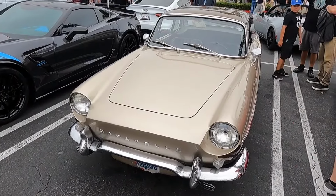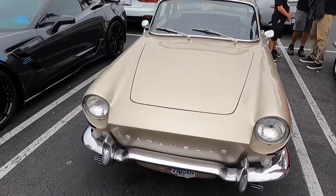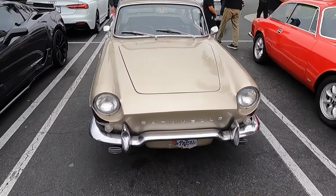Great story about this car. I just said to the owner, if we hadn't already said we're going to do that Ferrari as car of the week, this would be. We're going to have to do this another time.